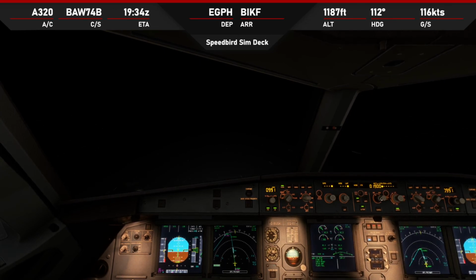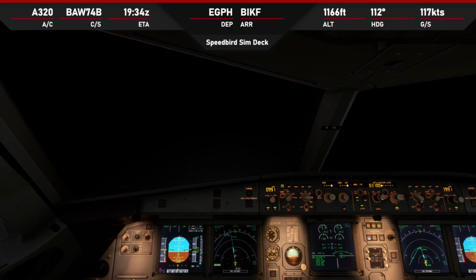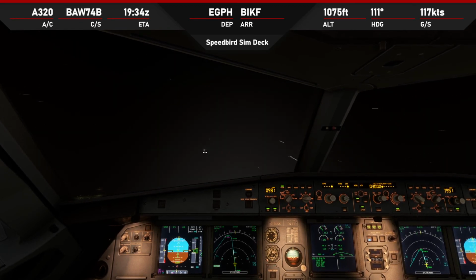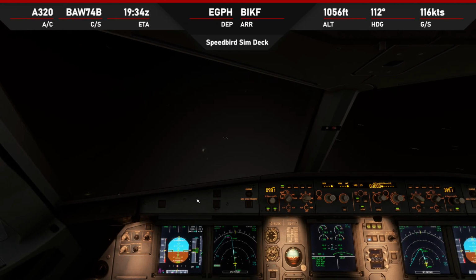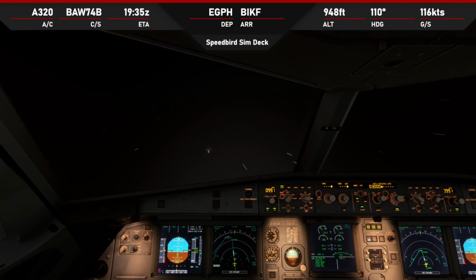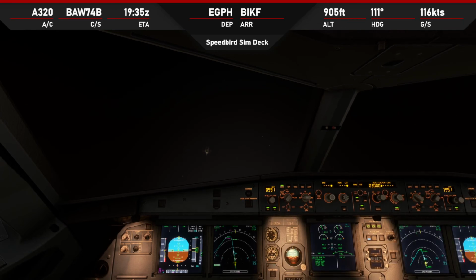Where is it? We have captured it, so I'm going to put that up to 3000 ready, just in case. There's the airport. There it is. Whew. We're there. It's there, look. But we have got one hell of a crosswind. Welcome to a very rainy Keflavik. Absolutely pouring down. Let's hope we get down in one piece.